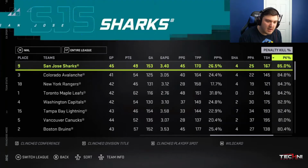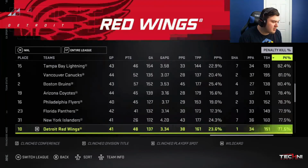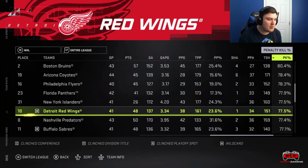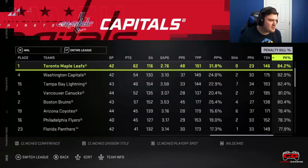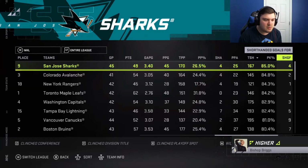So we're not in the top or the bottom. Once again, we're in the middle. What do we sit at, though? There we are, Detroit. So we sit at 77%. Obviously we want to be above 80, that's the typical number you want to shoot for. So we need to possibly go after some better penalty killers, maybe swap up some of the lines. All depends on what we want to go for.